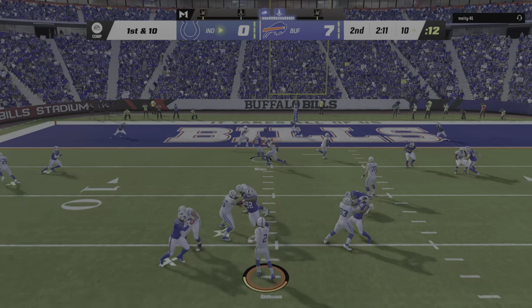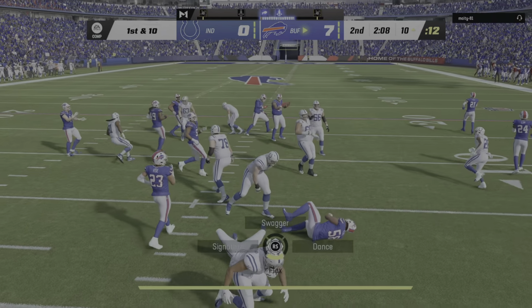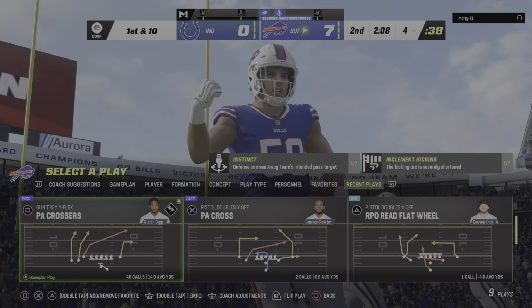Ryan. And it's intercepted at the goal line. And the Bills are going to take possession here as they've got it at their own 4-yard line.